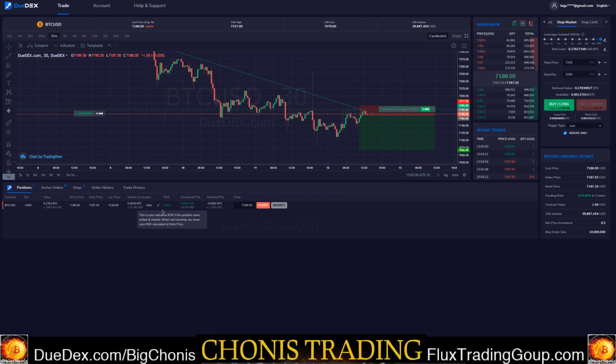So doing pretty good here in this trade. I am in my BTC short. I'm up 3% on that, and I have my stop loss set to protect me from liquidation. So overall, I'm pretty happy with using Dudex over the past month or so. I do plan to continue to use it, and I'm excited to see what new updates they have in store.